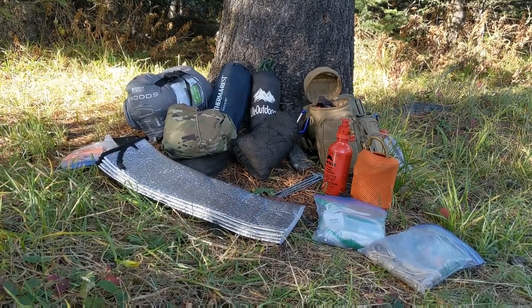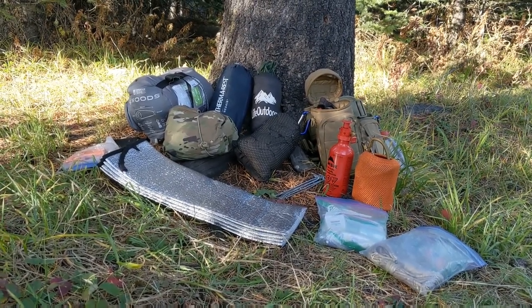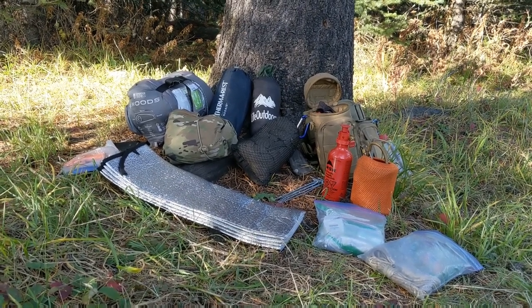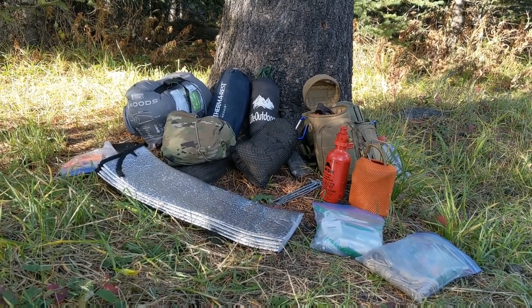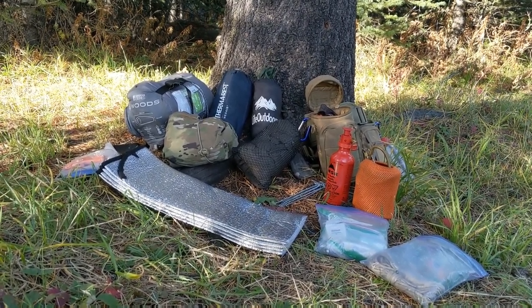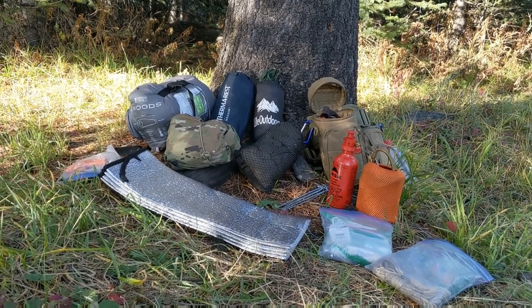Just a quick look at the gear before I set up the tarp shelter. Everything you see there fits inside the $30 25 liter Bass Pro backpack. But from the right hand corner on the bottom, a little bit extra paracord, a bag of personal hygiene, dental floss, that kind of thing.